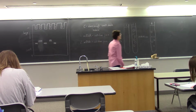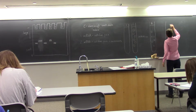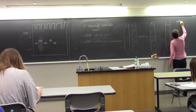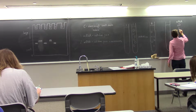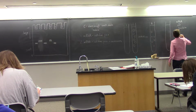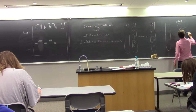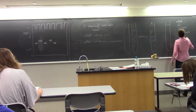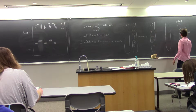And then they did this one, this experiment. Protein synthesis system, incubate. Add the microsomes. Incubate. And you get lane number 3.